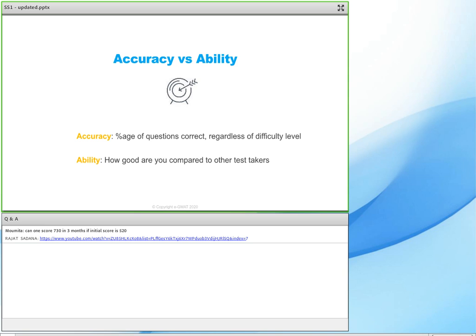To put this as a framework, let's talk about two things over here. One is what we call accuracy, and the second is ability. So what is accuracy? You take a 10-question quiz, you get 8 out of those 10 questions correct. Accuracy is 80%. Essentially, it's the percentage of questions that you get correct, regardless of how easy or how difficult those questions are. Accuracy is what I call an absolute number. It doesn't compare you with anyone. It just gives you an absolute number in the context of that quiz.